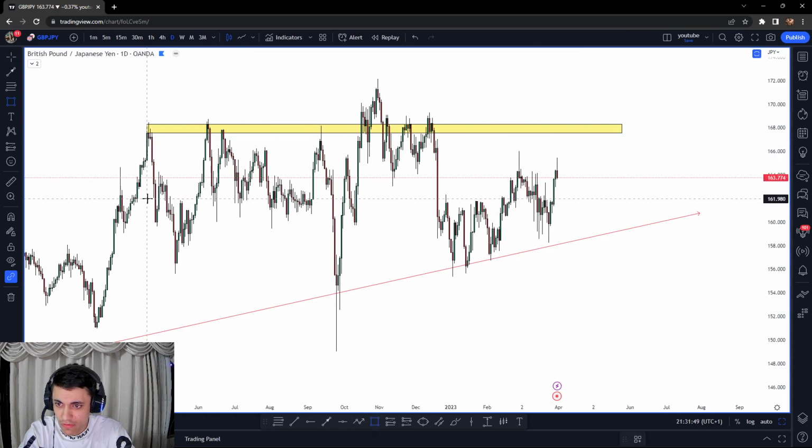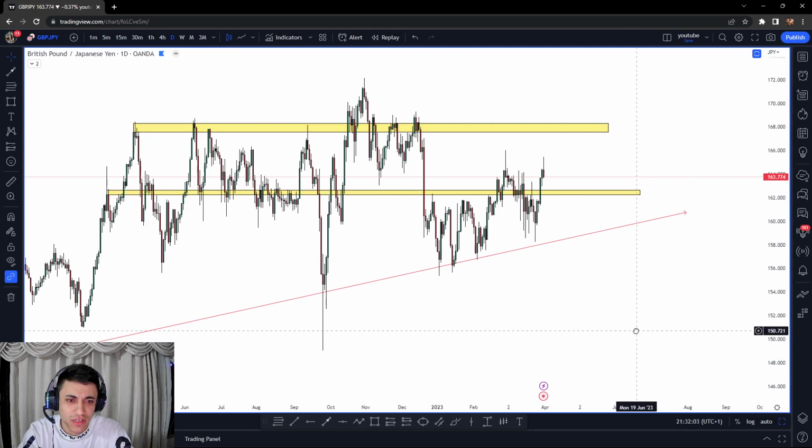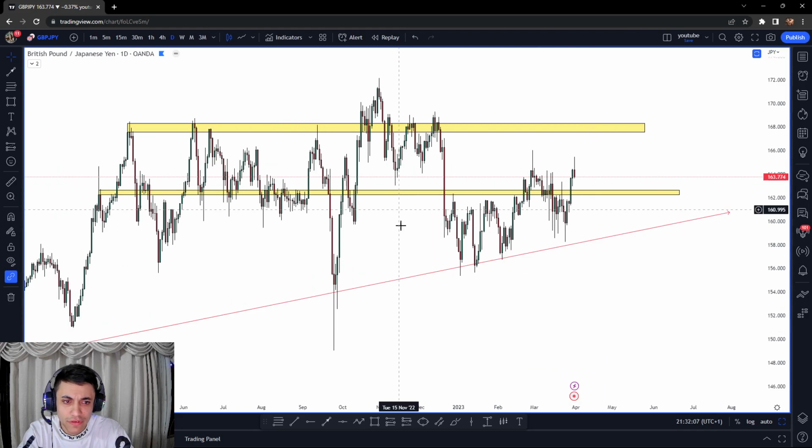Looking for another area of very, very strong support. This could be a beautiful support area right here. You can see boom, boom, boom, boom, all that. I don't have to explain this, you can see it. However, we do have another mini resistance right here.